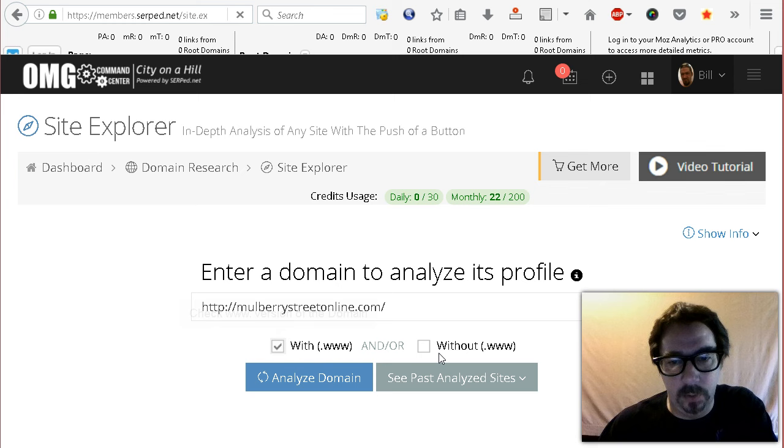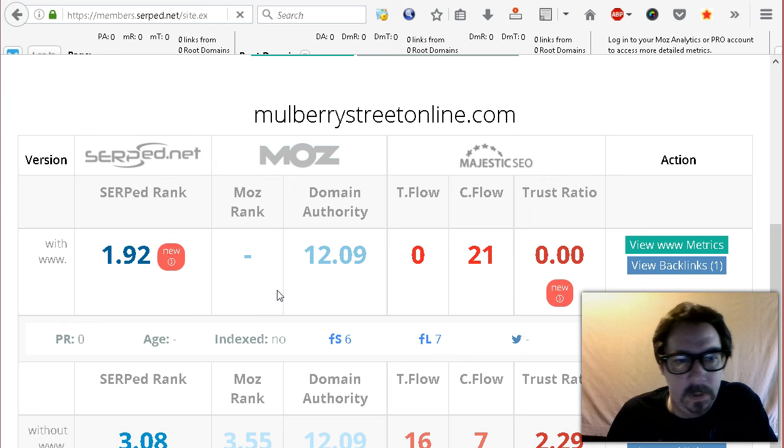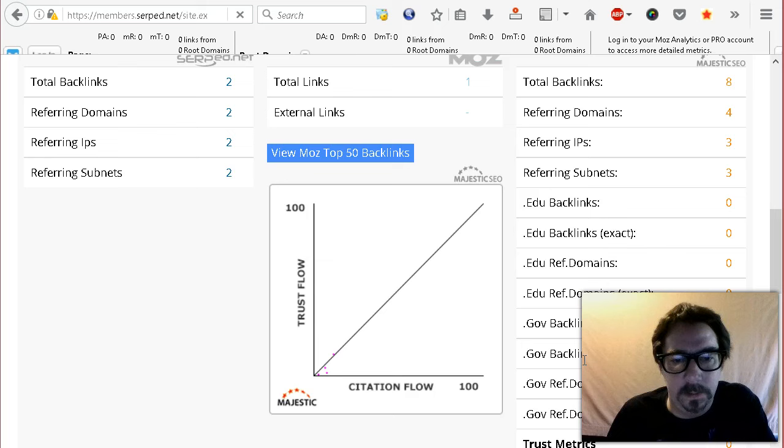Okay, mulberrystreetonline.com. I'm going to check both with and without the www. We're going to analyze this domain. So, what I see here is the one with the www says there's no trust flow. It doesn't look the same as it did over in Domain Hunter Gatherer. But anyways, I'm going to look at it. View the www. We're going to check that first. And down here, you can see that this is what it looks like inside of Majestic. It's got one that looks pretty good here and a couple that are kind of crappy looking. And it shows two total backlinks, eight in total.